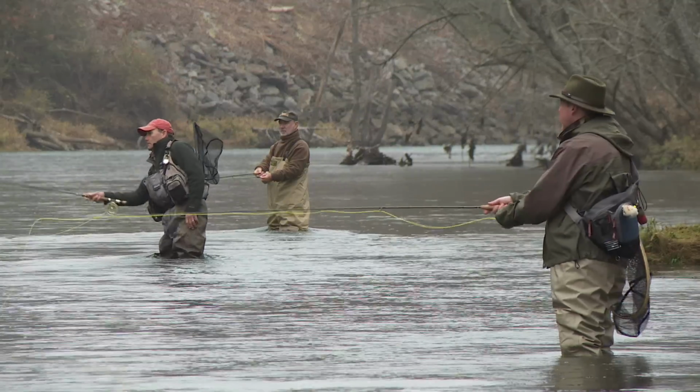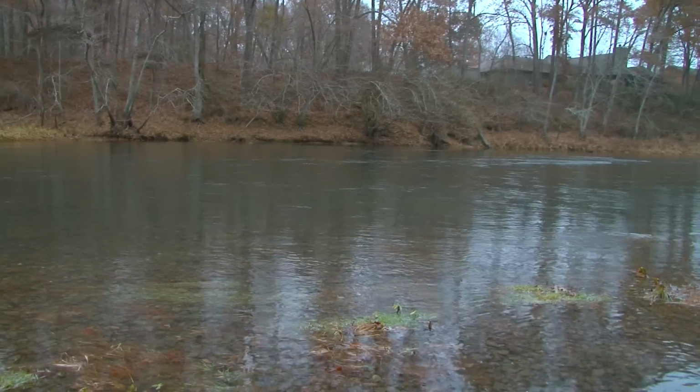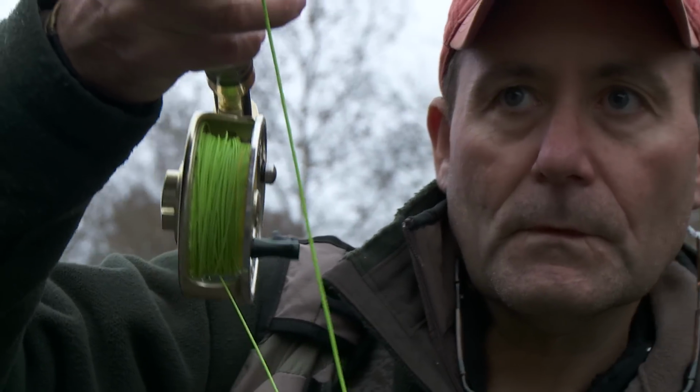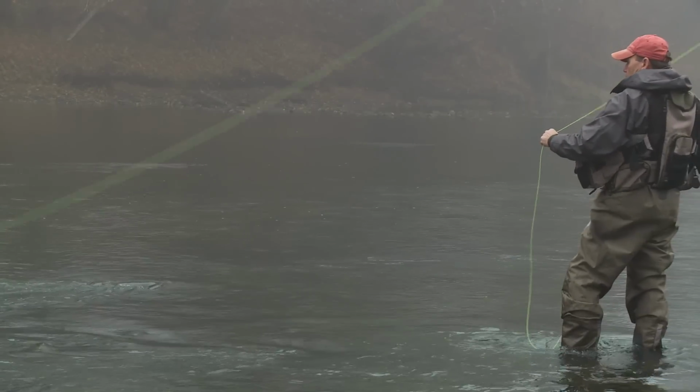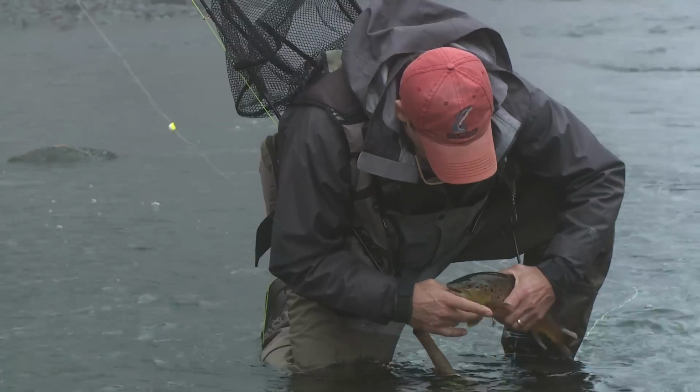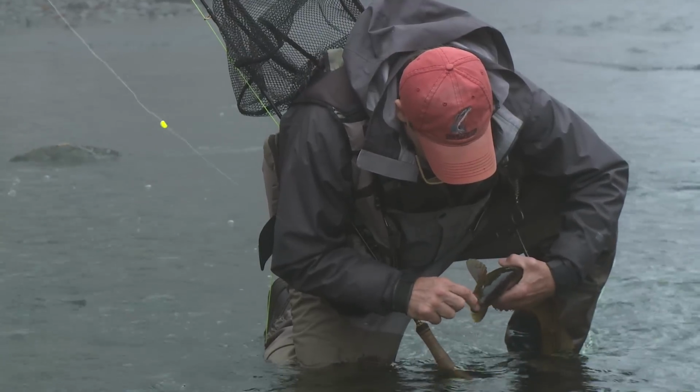Late fall on the Little Red River means brown trout. And for Brett Curry, it also means daylight to dark fly fishing. With fishing this good, it's easy to understand why Curry takes a week's vacation during the first week of December each year.